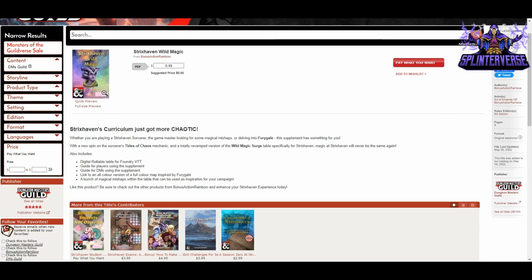With a new spin on the Sorcerer's Tides of Chaos mechanic and a totally revamped version of the Wild Magic Surge table specifically for Strixhaven, magic at Strixhaven will never be the same again. It includes a digital rollable table for Foundry, a guide for players using the supplement, a guide for DMs, and a link to the map, as well as a bunch of magical mishaps within the table that can be used as inspiration.